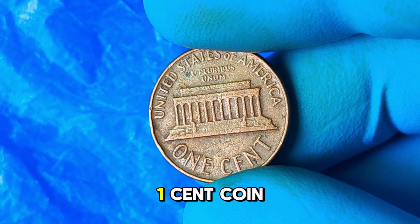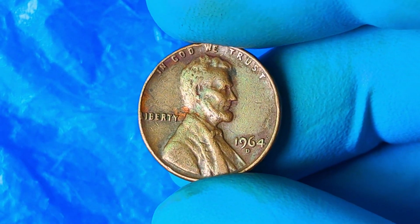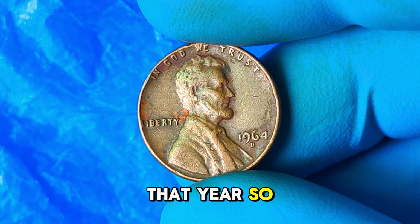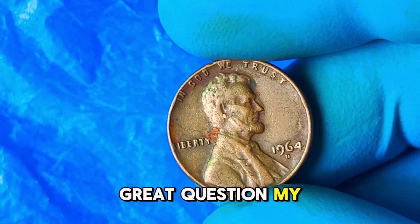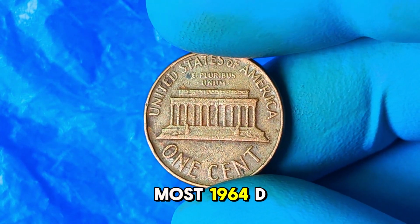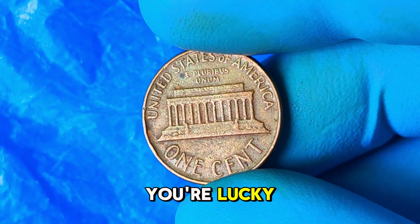It's a standard 1-cent coin made in Denver, hence the little D below the date. They cranked out over 3 billion of these bad boys that year. So, you're probably thinking, how can something so common be worth millions? Great question, my skeptical friend. The truth is, most 1964 pennies are worth exactly 1 cent, maybe 2 if you're lucky and find a vending machine from the 80s.